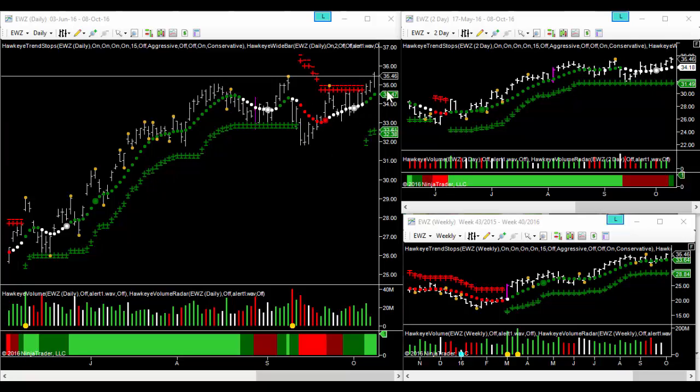If we start with the daily chart, we've noticed that Hawkeye uptrend kicked in about 3 trading sessions ago, so on Wednesday last week. Failed to close on Friday, even though it closed in the top third of the bar, failed to close over this pivot high from the end of August. And so has come out of congestion and is testing a critical level. You can see that level on the 2-day and the weekly as well.